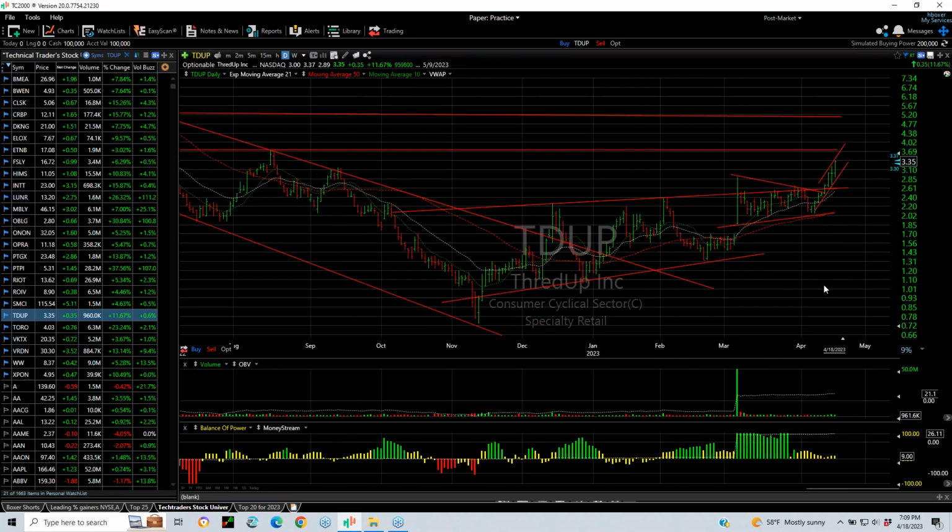Thread up, one of our tech traded swings, now up for 8 days in a row, and having gone from 205 to 337. So you can see not a lot of movement, but slow but steady movement every day. The target I had was 3 3/4, and then 5. Those are your swing trade targets.